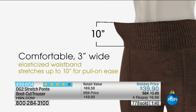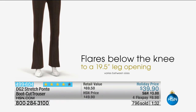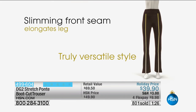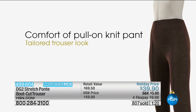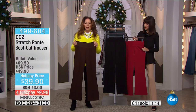You know what the real truth is? I wear mine summer, fall, winter, spring. Oh, me too. Because of the weight, they're the perfect weight. And that's the other thing I love about these: pull on. Pull on, so no matter where your weight hits in these, whether it is through the hip area, the thigh area, the waist area, you have an infinite amount of stretch, maximum coverage.